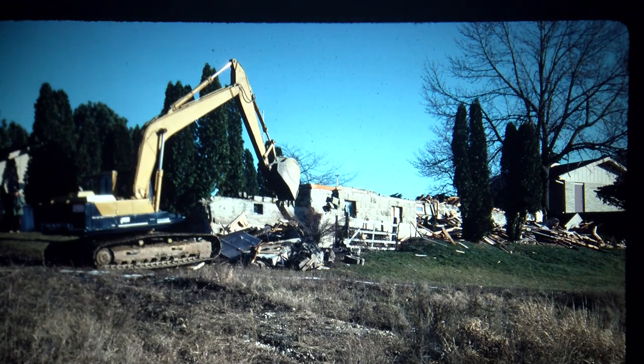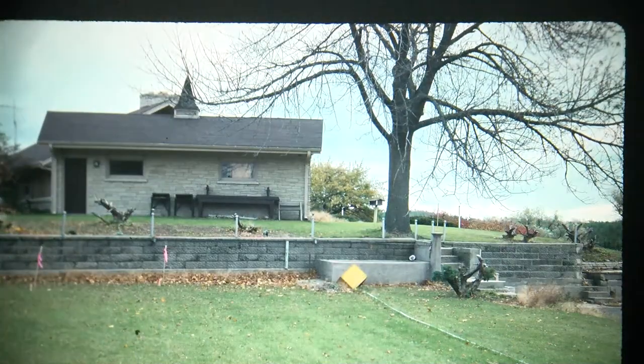Well, finally, in 1989, we decided that was enough with the summer house. We had to do something with it because it really wasn't functional, and we had thoughts of other plans for what could go in that space. So we tore down the summer house.